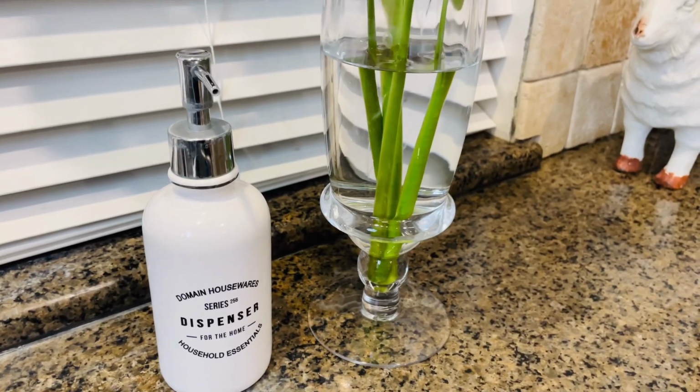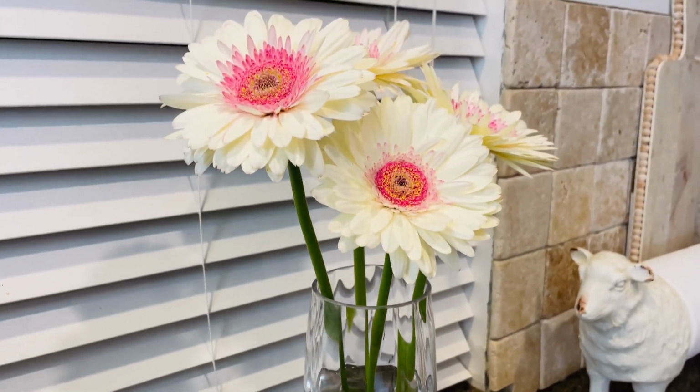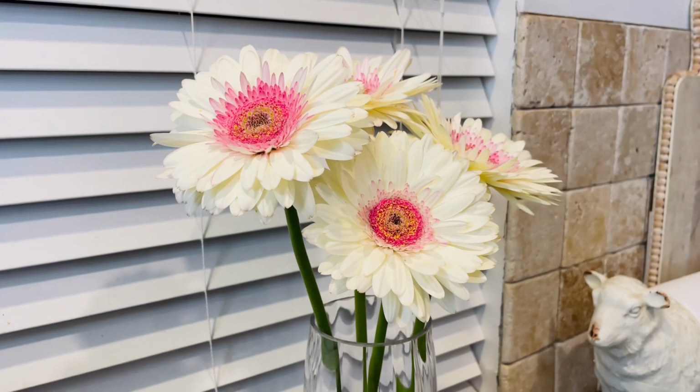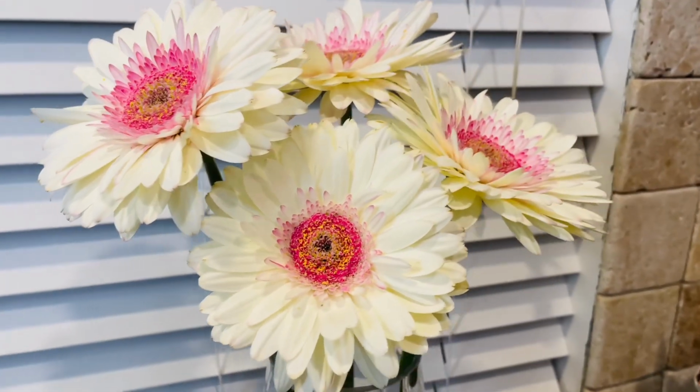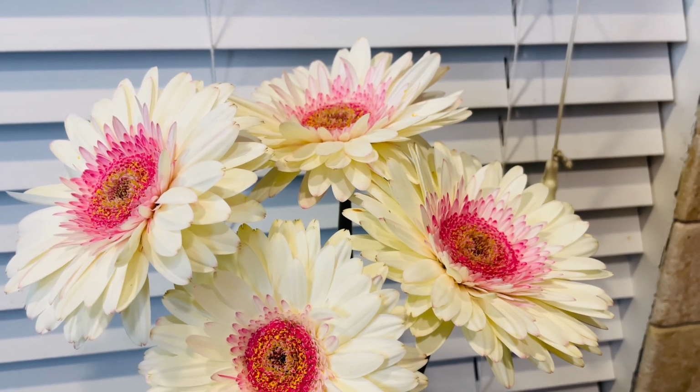I simply swapped out my Christmas soap dispenser for this more neutral one. Then I placed these flowers by the sink that my father gave to me and my daughter so that I could enjoy them while I wash dishes.